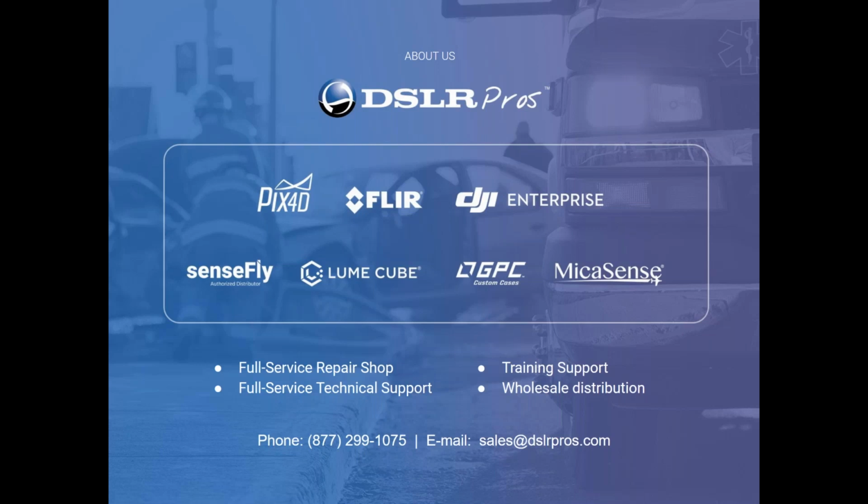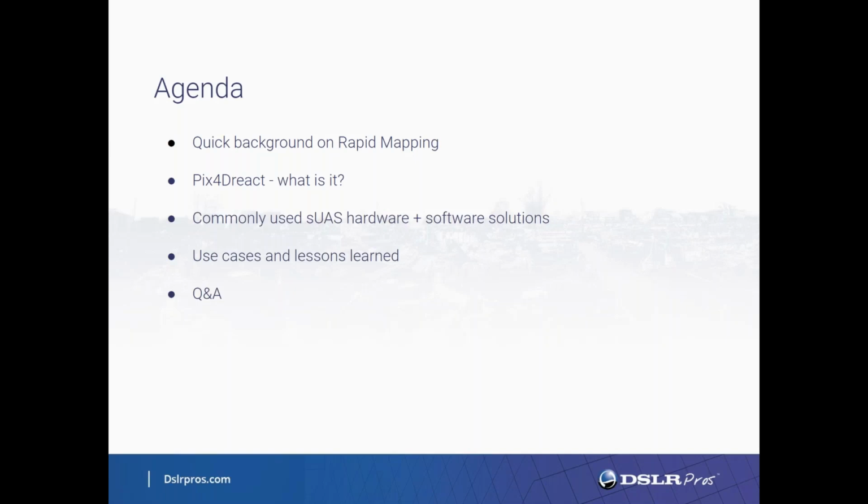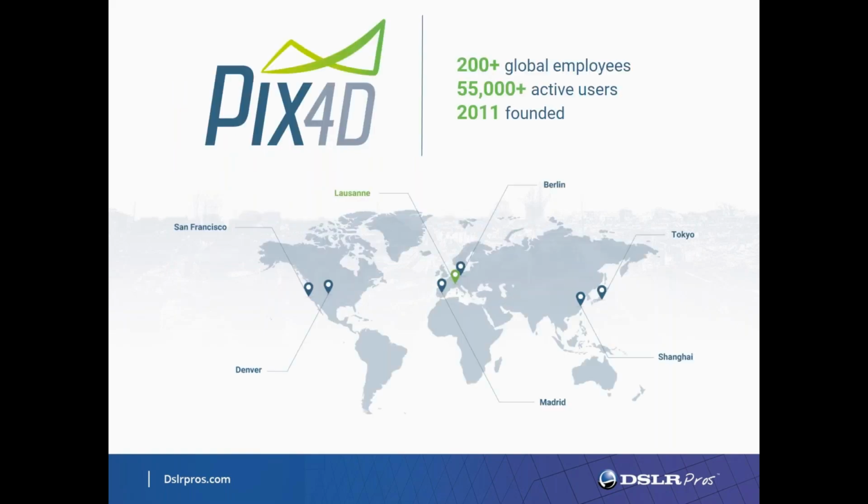Now we'll take a look at today's agenda. We're going to start off with a quick background on rapid mapping. Then we'll discuss what is Pix4D. Next, we'll take a look at some of the commonly used aircraft, then discuss the various use cases. This is when we'll have a chance to learn how agencies are able to gather real-time intelligence and maximize their resources during a disaster using Pix4Dreact. Then we'll finish off with a good old Q&A. So now I'm going to hand it over to Angad to introduce Pix4Dreact.